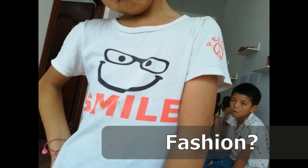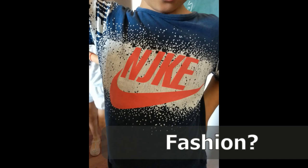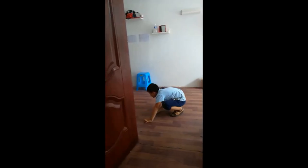It seems that anything with alphabets is a new fashion. This could be Chinese pinyin or foreign words. Some store signs and products have English translations. If one reads them carefully, spelling mistakes can be found.